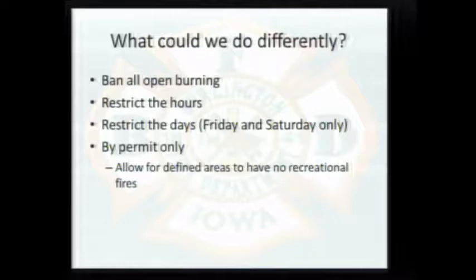Or we could do it by permit only. And I guess the permit only, like Muscatine does an annual permit every January, that's when they have to renew their permits. They pay a fee, the fire department comes out, actually looks at the spot, looks at what they're burning in and verifies that everything is okay, and then issues a permit, and they charge for that. What that would do is allow us to know where the recreational fires are at.